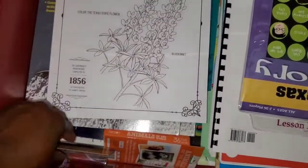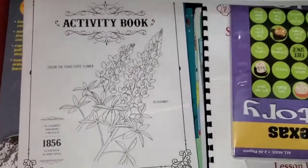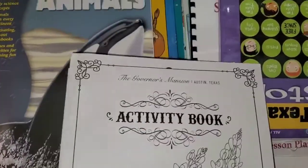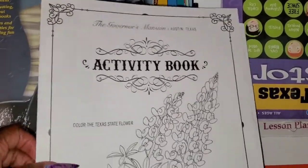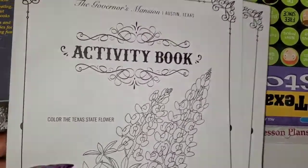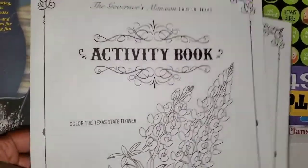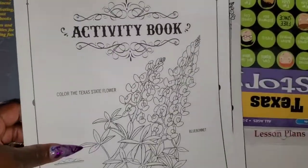Some of the stuff I picked up. So don't look at it and be like, why didn't my package come with this activity book from the state capital? You know, I live in Texas, so I can go to the governor's mansion and get an activity book. If you don't live in Texas, this ain't for you. Okay, so I grabbed these and we went to go visit. We learned about Texas.